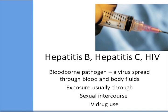A bloodborne pathogen is a specific virus that is spread through blood or other body fluids. Hepatitis refers to a disease that affects the liver, and the letters A, B, and C refer to a specific virus. HIV, the human immunodeficiency virus, causes AIDS. Hepatitis B, hepatitis C, and HIV are spread by blood and bodily fluid contact.